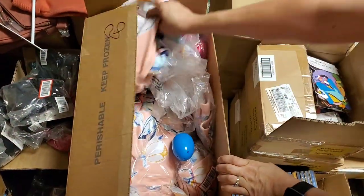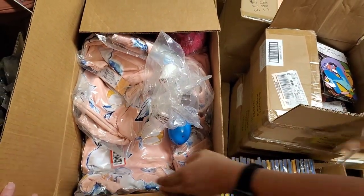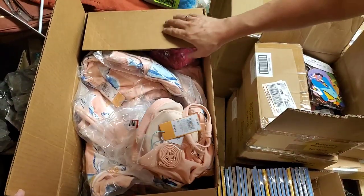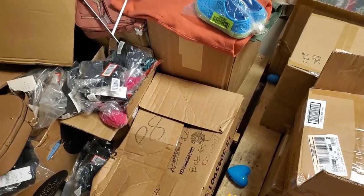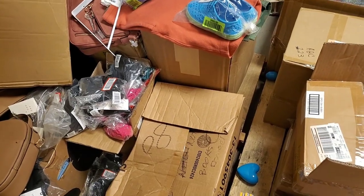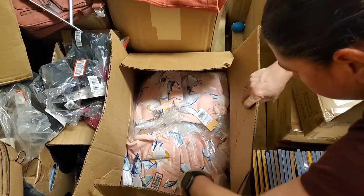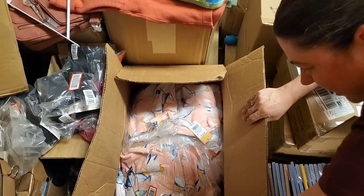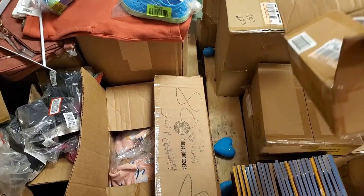The swimsuits. What size are these? Are they all the same size, you think? I'm looking. Size small, 4 to 6. Yeah, these are all the size smalls. Size small, hard to sell. Not as many small people in the world. Okay. Ooh. My goodness. Extra small. Extra small, of course. That's what we need. Of course. We need 1,000 extra smalls.